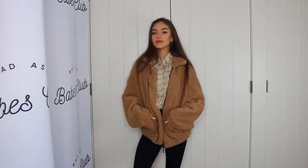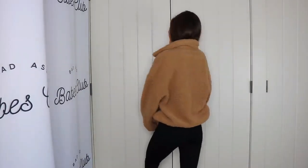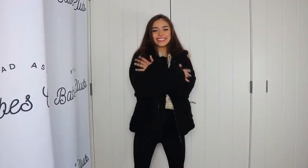It's on top of the flannel. You're literally a teddy bear when you wear this. It's a good jacket. It'll definitely keep you all cozy while you're outside. Black as well, so that I could be a teddy bear with every outfit, you know what I'm saying?